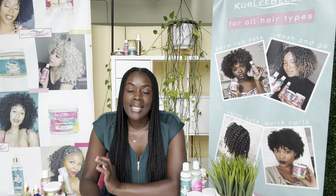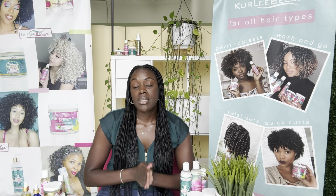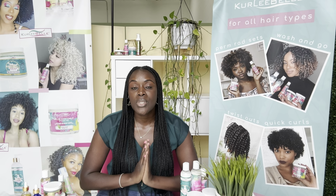Number three, skipping heat treatments, right? So what skipping heat treatments means is when you are giving your hair a deep conditioning treatment, whether it's protein or a fatty deep treatment, and you just put the deep conditioner on the hair and you don't go under a hooded dryer. If you're experiencing low porosity hair, when you're doing your fatty deep treatments, I would recommend that you use a little heat.